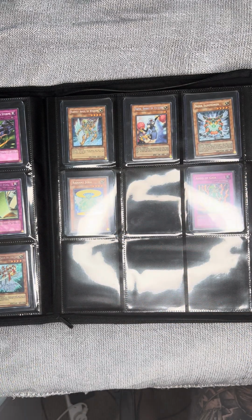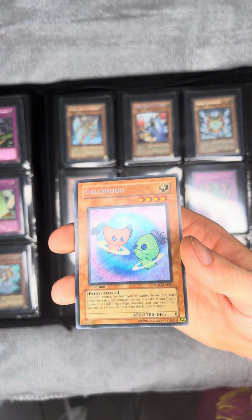I've started EOJ, as I said before, and already picking up cards a lot quicker. Going back to the same buyer who I bought the collection of commons and rares from mostly. He's going to help me out again and get me through all that stuff. So Gallandura is a nice one to show off too.